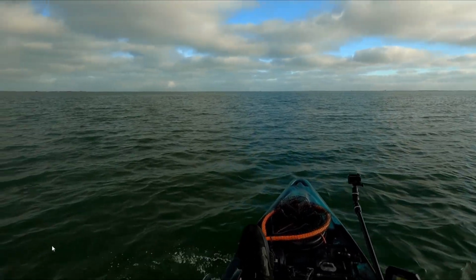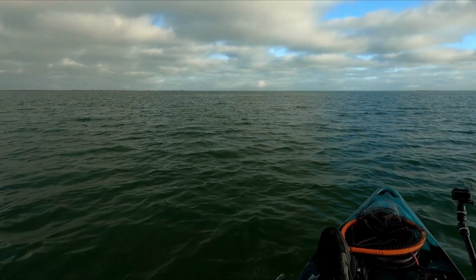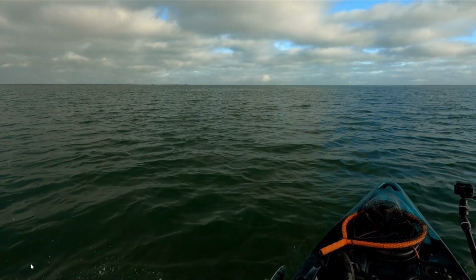Okay, guys, if you see in the distance right here, that is a trout slick, and that's what I look for. Hopefully y'all can see that on your TV. There's another trout slick up in this area, and that's what I'm originally looking for as I'm coming in to these spots.